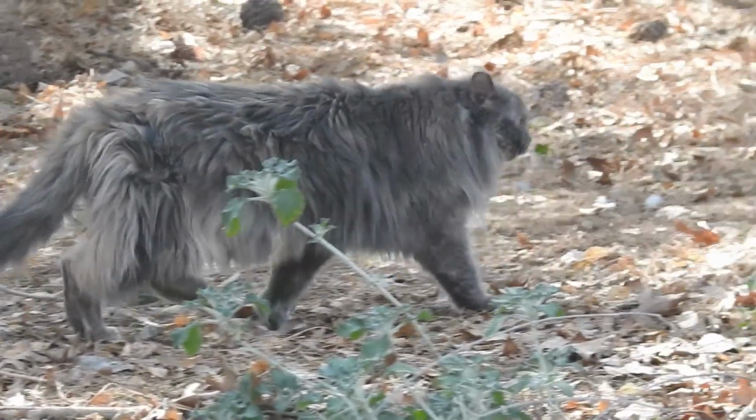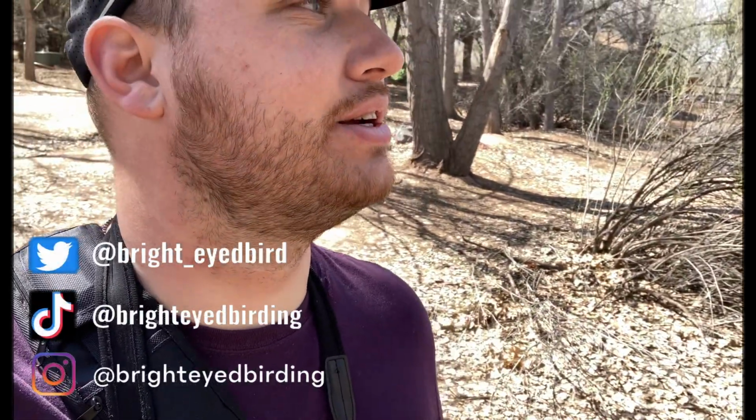Now that we're done with the pond, I'm just looking to see if there's any additional species I can add to my list. I still have that one that I couldn't identify at the beginning of the trail. I'm thinking maybe a cowbird, brown cowbird, female, not sure. I gotta go back and look, but yeah, so we'll see what we can find.